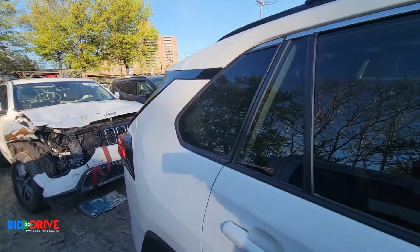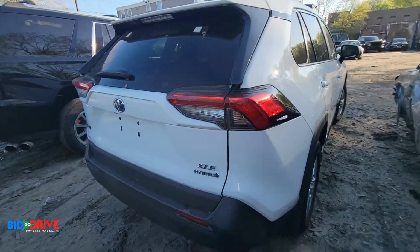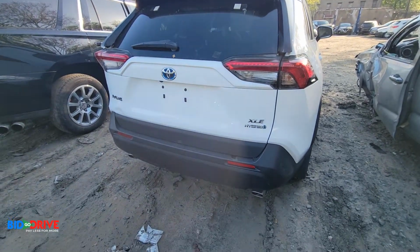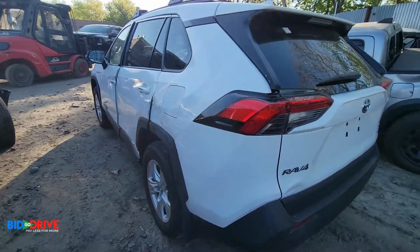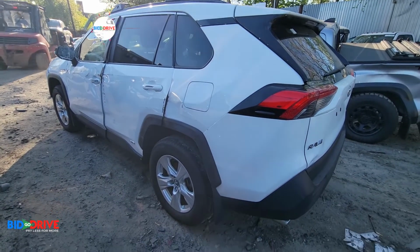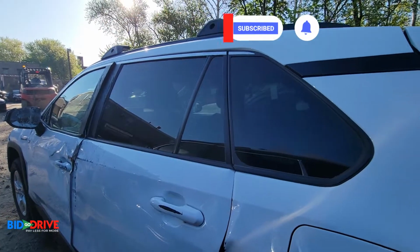So far so good. I think the damage is isolated to the left side of the vehicle. XLE Hybrid. I believe it's an all-wheel drive as well. So the vehicle looks like it laid on its left side. You have some damage to the quarter panel here. Some damage to the left rear door.